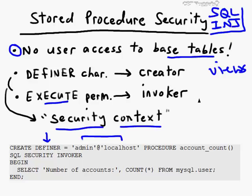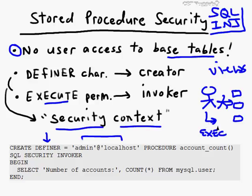Now, consider this scenario, and this is actually the scenario we're going to look at in the upcoming demo. Let's say you have a MySQL user, and you do not want that user to have any access to your base tables. So if that user were to try to run a select statement against those base tables directly, forget it. It's just not going to work. However, through your application code, that user can, because you've granted that user the execute permission on that stored procedure, use it to access the base tables through that proc. You see what I'm saying?